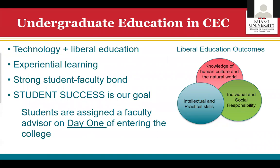So I've talked about the fact that our engineering and computer science degrees are ABET accredited. That shows that you are getting a good technical degree in that engineering discipline or that computer science discipline. But at Miami University, all students are required to take the Global Miami Plan, and that's a tie into the liberal education process. Liberal education is all about making sure that the students that graduate from Miami University truly understand and have knowledge of human culture and the natural world, but also understand what their individual and social responsibilities are, as well as having those intellectual and practical skills that are necessary to perform well in the business world. So when you marry that Global Miami Plan with that ABET accredited degree, you become a very well-rounded person.